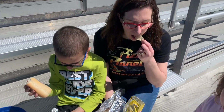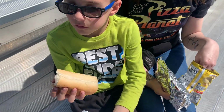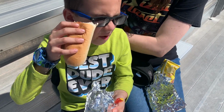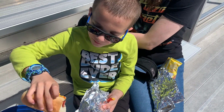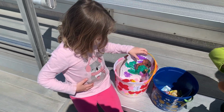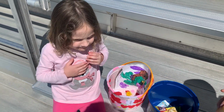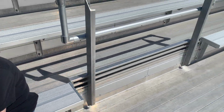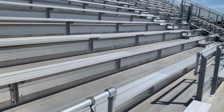Alright, what do we get here, Clay? Did you get your famous hot dog? No, you got stuff. All I can see is the bun. All I can see is the ketchup all over his hands. He must be enjoying it. It's leaking everywhere. Good thing mommy has wipes. What'd you eat, Skyler? Anything? Chippies. Chippies? Alright, it's leaking everywhere for Clay. We should come to a football game one of these days.